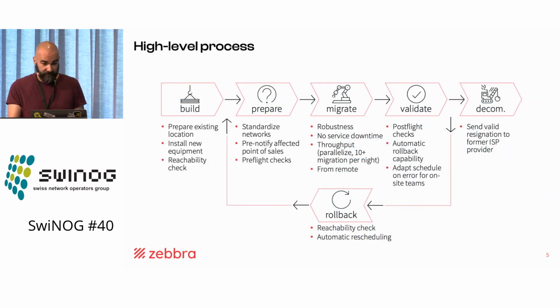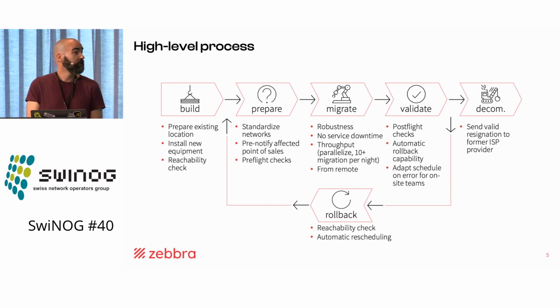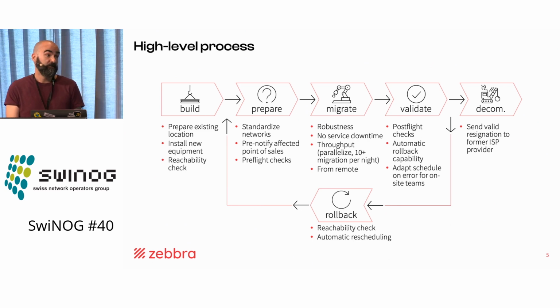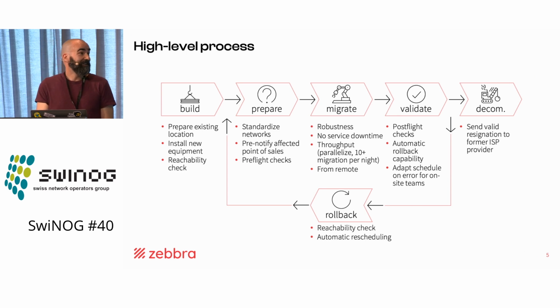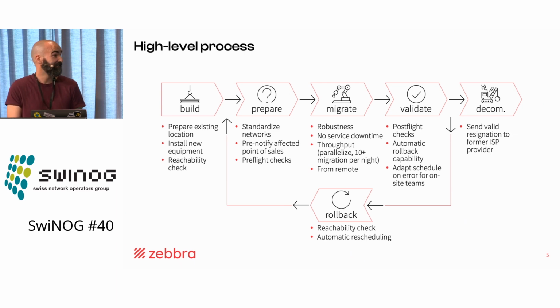We came up with a process, nothing unusual. First, the new ISP has to build the equipment. We had some preparation tasks where we checked the readiness, then the migration itself, and afterwards the validation phase to check if everything was back as good as it was before, or even better maybe. If the validation wasn't successful, we had an automated rollback, which could be performed even autonomously in case we completely lost connection to the site.